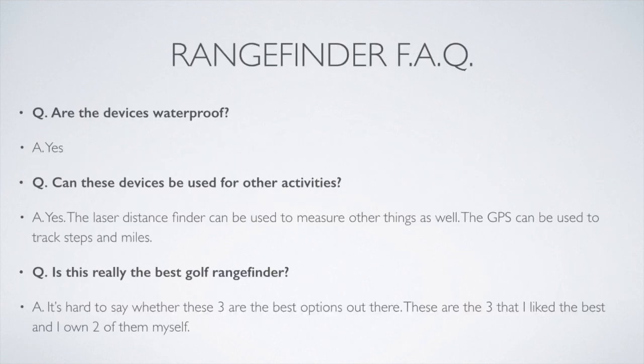So here are some frequently asked questions. Are the devices waterproof? Yes. Can they be used for other activities? The laser distance finder can be used for measuring other things as well. And the GPS can be used to track steps and miles and all that kind of stuff.